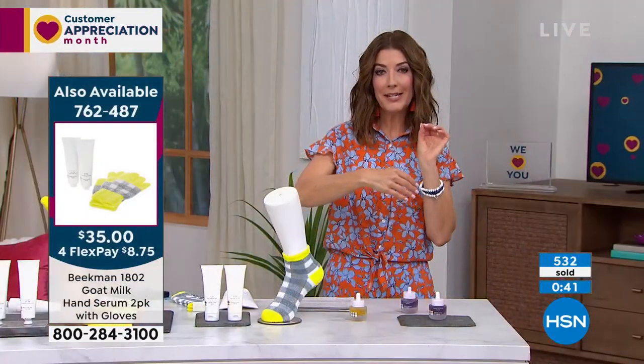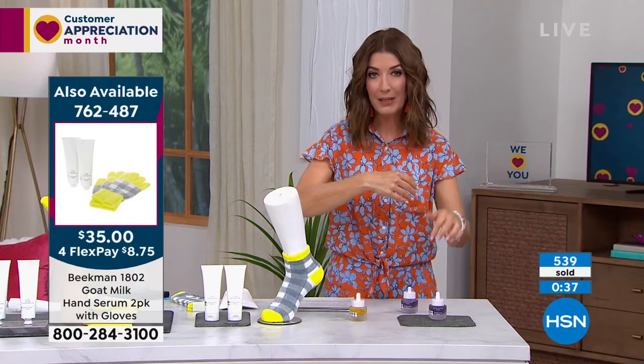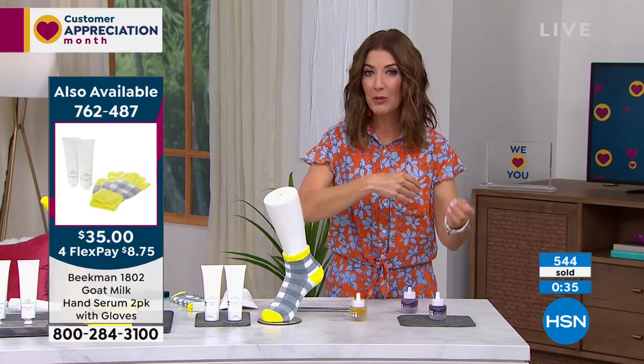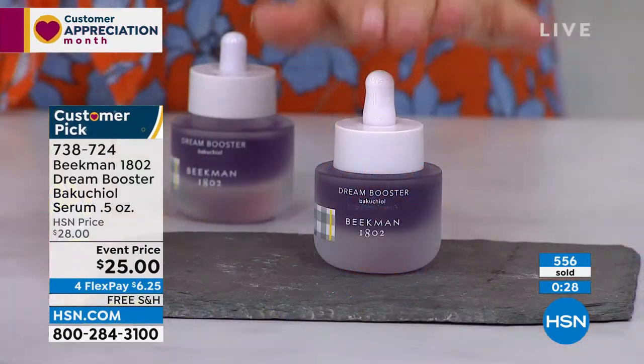If you're saying, you know what, I really want to take my skincare to the next level, addressing fine lines, addressing wrinkles, and you want to do it with a plant-based product, you want it with a clean beauty brand, try this. There's a reason why it's called the Dream Booster. It's the booster of your dreams. It's called the Purple Power Serum.